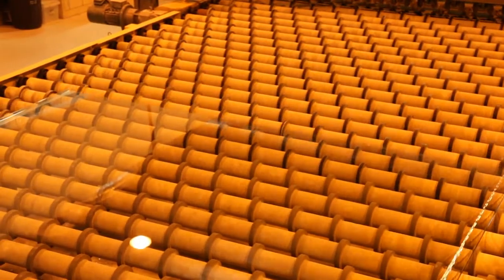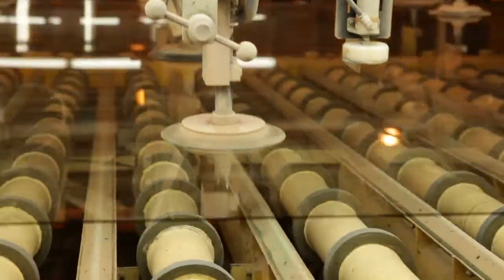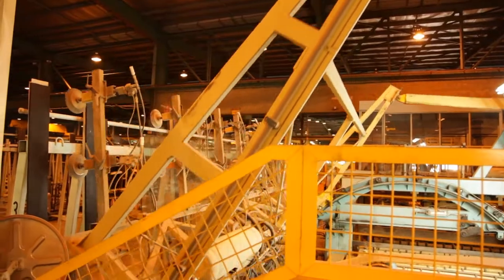It's then gradually cooled to anneal the glass, a process which prevents the stresses and strains that can happen during cooling, and makes the glass able to be cut and further processed.